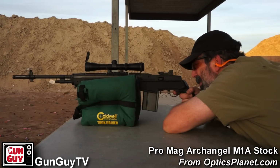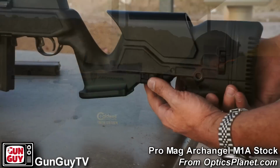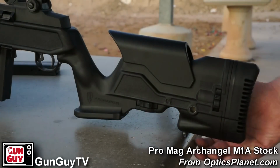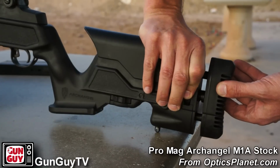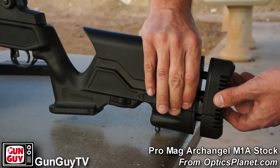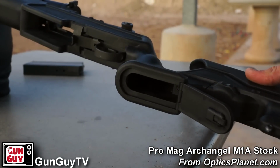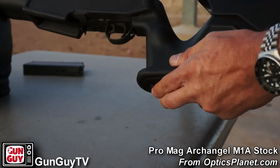But this stock really makes them nice. It's super comfortable, and I love the fact that it has an adjustable comb. So if you're kind of a long-necked big guy like me, you can adjust that comb up, and it'll fit you really nice. Besides, you put an optic on the rifle, you got to adjust that comb up. It also has an adjustable length of pull, so if you're a long guy like me, you can adjust that to be a little longer. You can adjust it to be shorter if you need, or whatever. I like that too. And then underneath the pistol grip part of the stock, there's a nice little cubby hole where you can store things in it. The stock is super strong and locked into the gun very, very well.